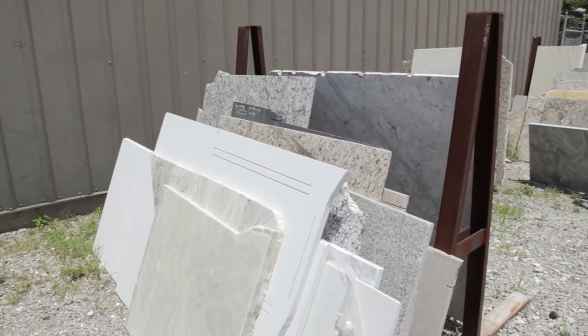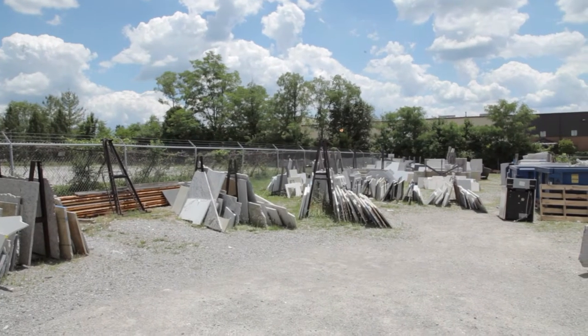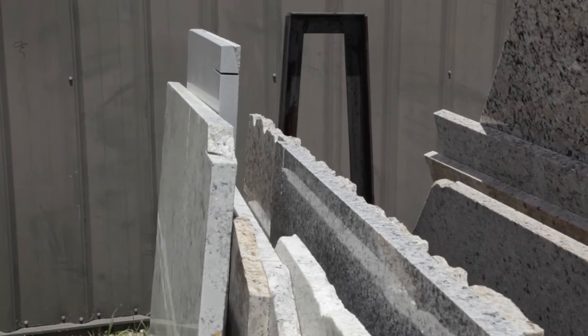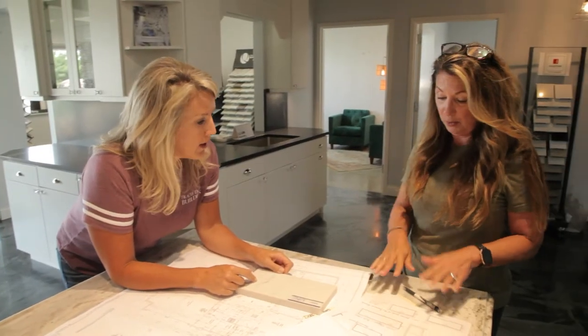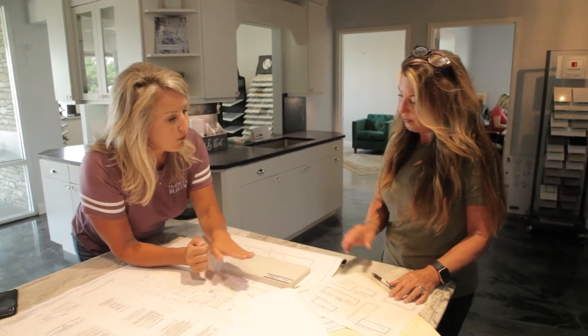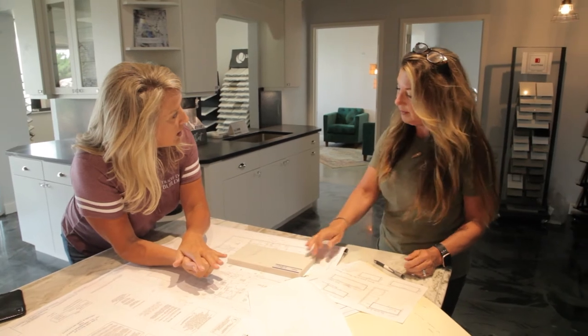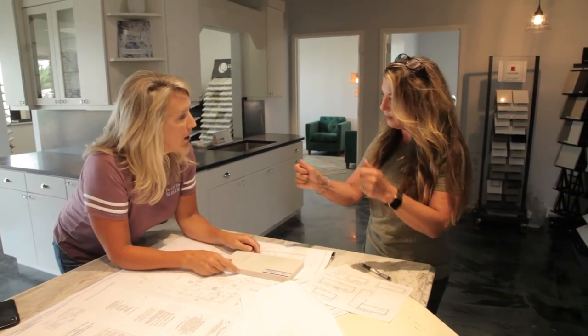Okay, let's go look at these. Are they out in the remnant yard or are they in here? Yep, they're out back. Let's have a sample. That's the one that I have a nice size remnant of. Okay, yes, that will work for the Jack and Jill or the shared bath. And then we have another one that we looked at before that has a little bit of a smaller graining or a little bit more gray, maybe even a whiter background, so it's good to compare them like that.